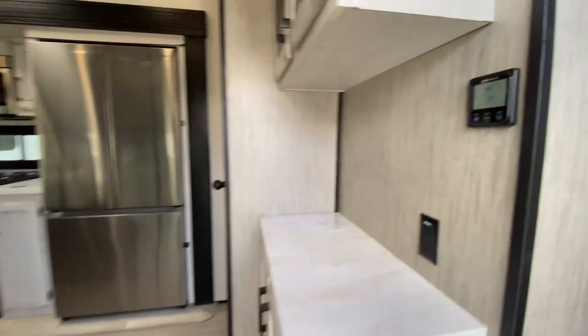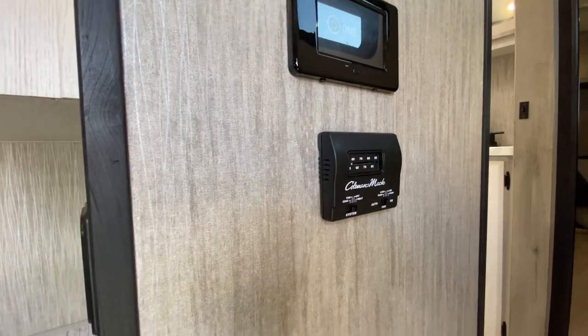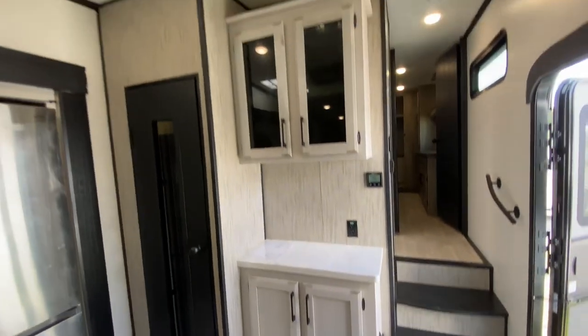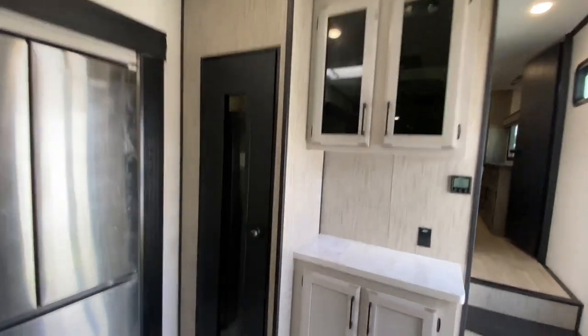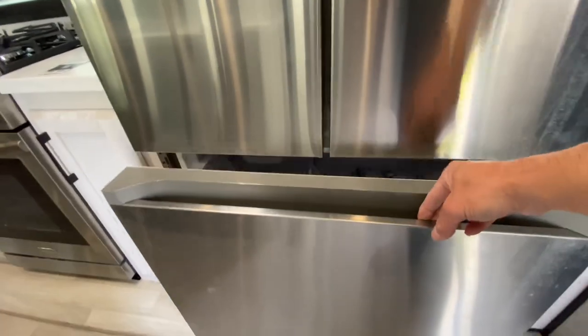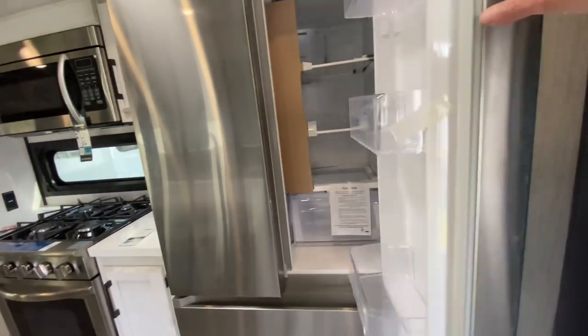All right. Right inside here is going to be your main control unit. Here's going to be your rear air conditioning thermostat. And your furnace. There's a great little coffee bar, tons of storage up top. Gonna have a dedicated pantry, and my, it is large. Plenty of space down there. We're gonna have a residential refrigerator freezer. Very nice.